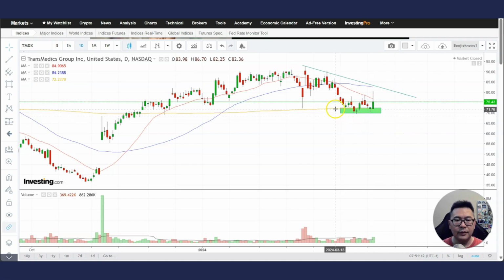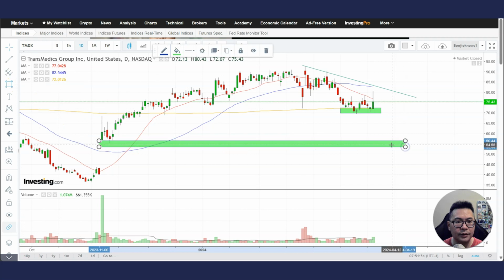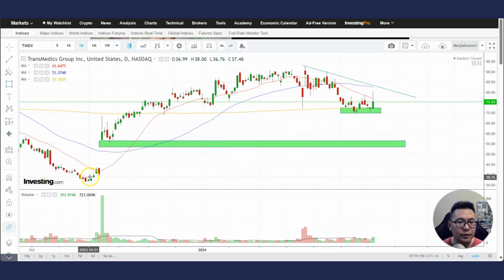However, if the stock is not able to find support here, it will continue to go down until this area. This will be a gap support because the stock bottomed, then gapped up on heavy volume. So gap areas are support areas as well.